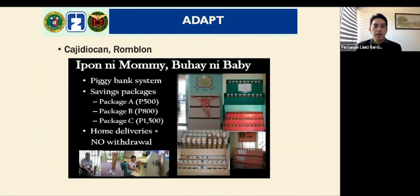In the municipality of Cajidiocan, Romblon, they also adopted this one: Ipon ni Mami, Buhay ni Baby. It's just like a piggy bank system. They use bamboo banks that are stationed in the rural health units and various barangay health stations where the mothers, the husbands, or the donors can save or put money in that piggy bank. Then that can be used for the delivery expenses of the mothers. So this innovation was even adopted as best practice in other municipalities too.